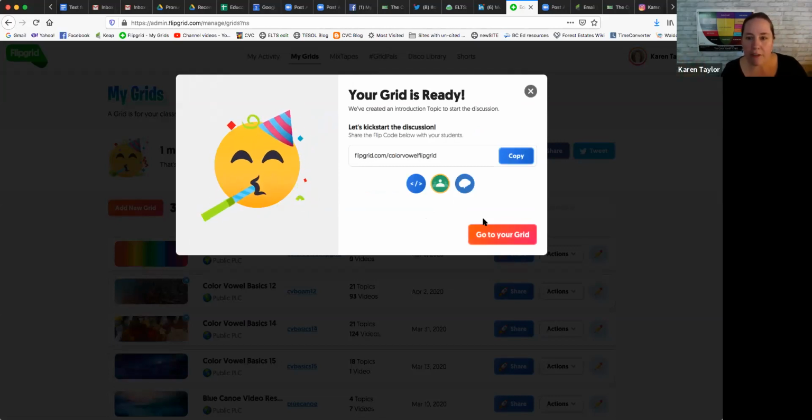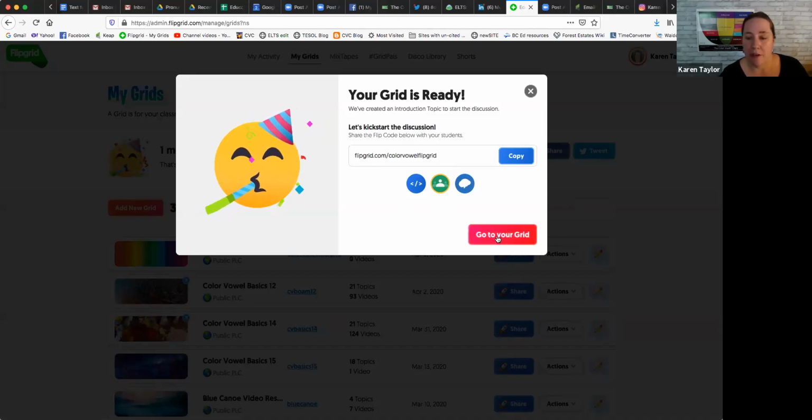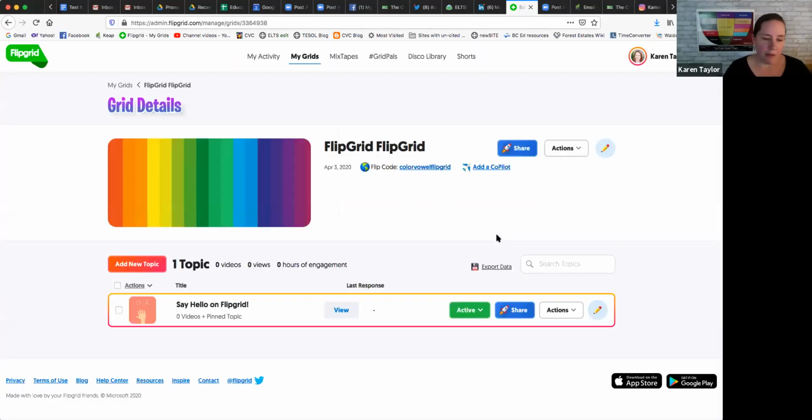I now have a grid. So cool. I can copy this. I can send it in an email to myself just so I have a record of it and don't lose it. I can embed this grid into a website of mine. I can put it in Google Classroom, or I can stick it over in Remind if that's an app that you use. Otherwise, ignore those three things and go to your FlipGrid. Okay? So we have a FlipGrid. Any questions so far? Was that fast, or do you think you could replicate that?